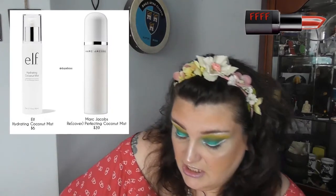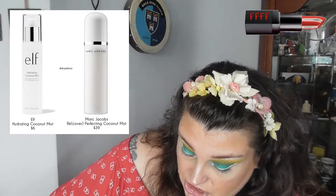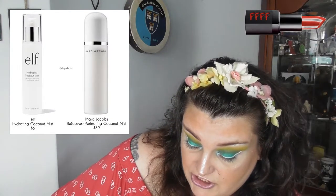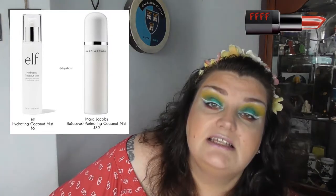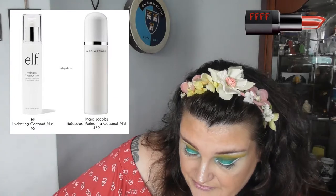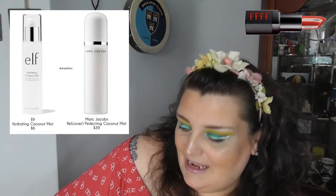It's really good, and they've actually said that it is a dupe for the Marc Jacobs Perfecting Coconut Mist. Price difference: Marc Jacobs $39, Elf $6. So I am going to be stalking the Elf website and hoping that comes back in stock soon, so I can grab one and try it.